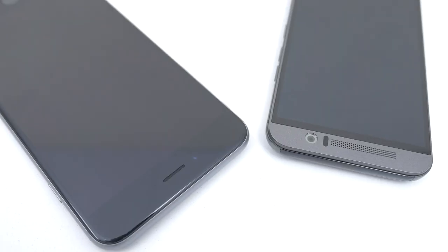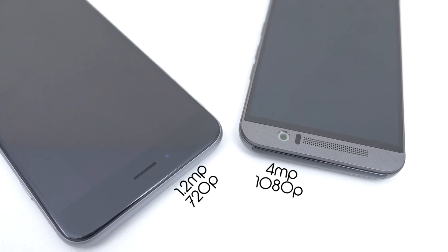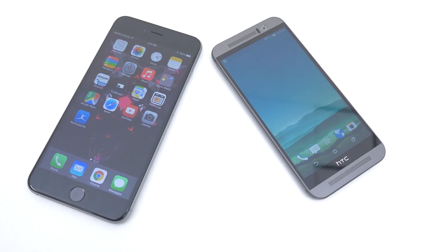For front-facing cameras, the M9 has a 4-megapixel camera that can shoot in 1080p, whereas the 1.2-megapixel camera on the 6 Plus can only shoot in 720. Alright, so that's it for the specs. Let's sit back, relax, and take a look at some samples. I hope you guys enjoy the video.